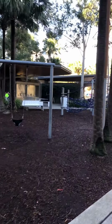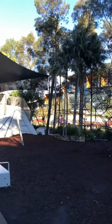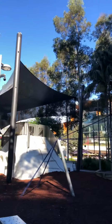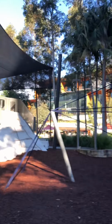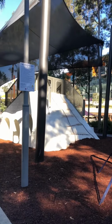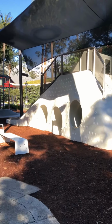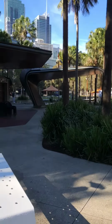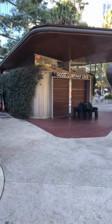So you got your basic things, your swings, your climbing things, little walls. It's nicely shaded because of the amount of trees here. Or maybe it's just morning. In fact, there's some sort of coffee shop here on the weekends, I'm guessing.